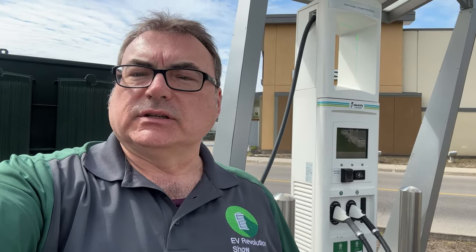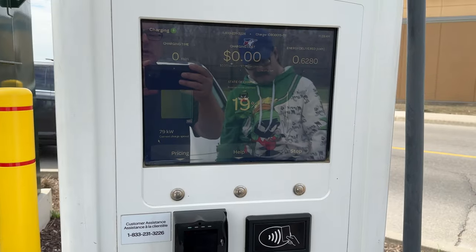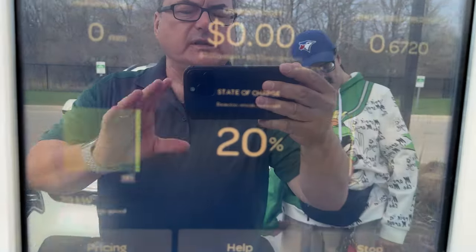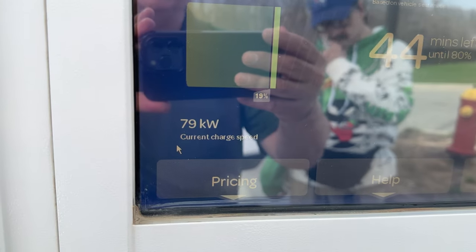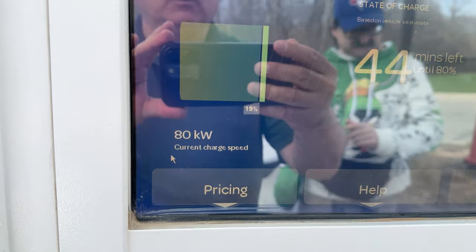Again, as I mentioned in the charging side, from 100 kilowatts or upwards, it's basically the same time from 10 to 80%. All right, so we plugged it in. We're at a 20% state of charge, and as you can see, sorry for the reflections, it's hanging around 79 to 80 kilowatts, which is about where I thought it was going to be.